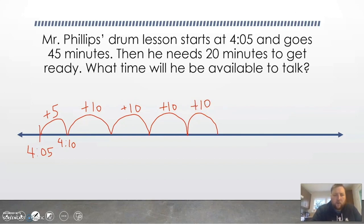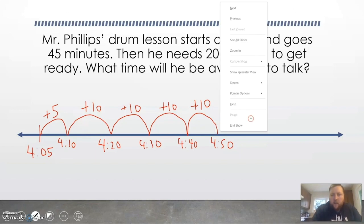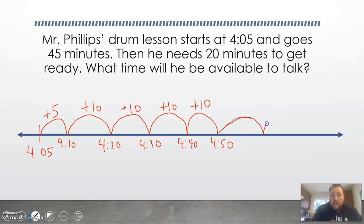From 4:10, 10 more minutes makes 4:20. 10 more minutes makes 4:30. 10 more minutes makes 4:40. And then 10 more minutes makes 4:50. Will he be available at 4:50? No, because then he needs another 20 minutes to get ready. So I'm going to add 10 and another 10. 4:50, that makes 4:60, and then 4:70. Oh, so he will be ready at 4:70.